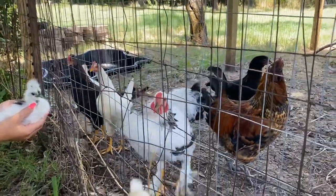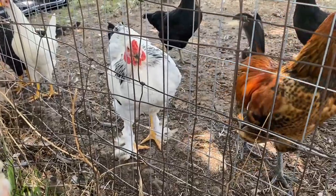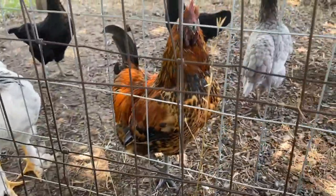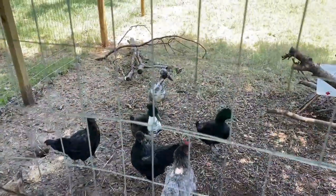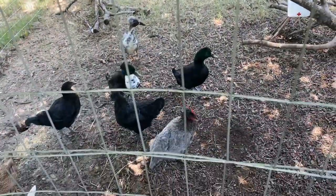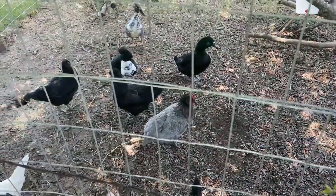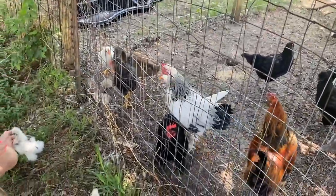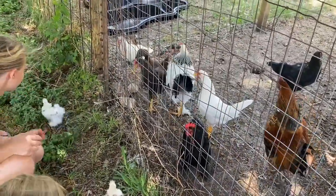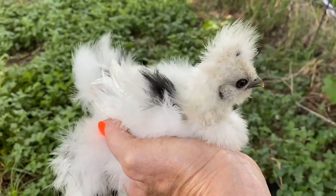Lolly, you are getting huge. Holy cow. Look at that. You're ginormous. Everyone is frozen. They're like, what is that? You never see him this still. Look at Saki's coming closer. She thinks that's my baby duck. Everyone was basking on my hand. Oh my gosh.